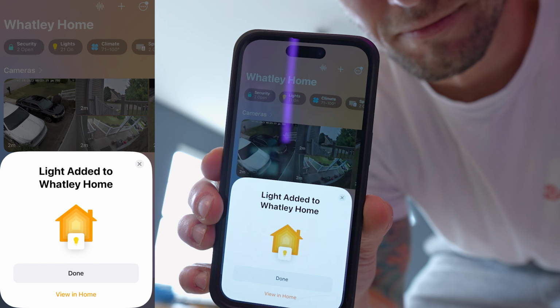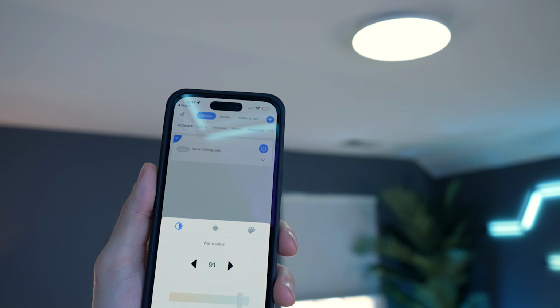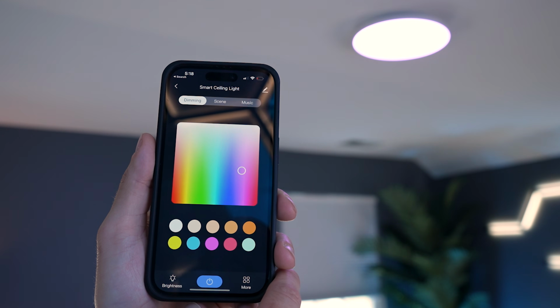Now there is an app called the Cozy Life app that you can also download and pair the light with if you want to. I do usually install manufacturer apps for these smart products, if nothing else, just to see if there's any firmware updates that need to be done. Also, often you'll find additional features and settings that are not available in the Apple Home app, so I usually like to check that out and see what's available. I didn't find any firmware updates on this one.